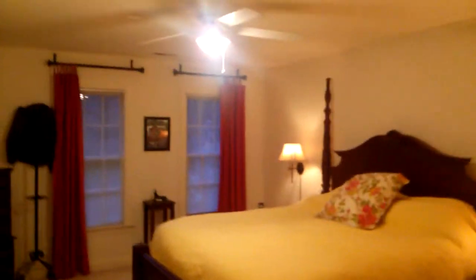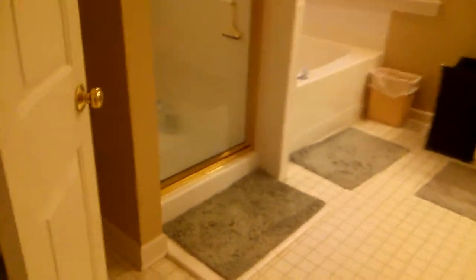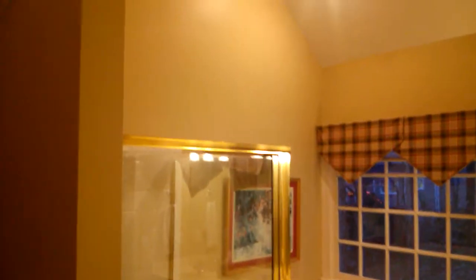Up here again, the attention to detail doesn't stop. We have wonderful paintwork. Let's see here. This is the master suite. You get nice, large, spacious rooms. Ceiling fan. Great attention to detail. Everything is very clean. Everything's very neat. You have a nice separate shower stall. Take a look at these ceilings in here. Terrific! Love that stuff.